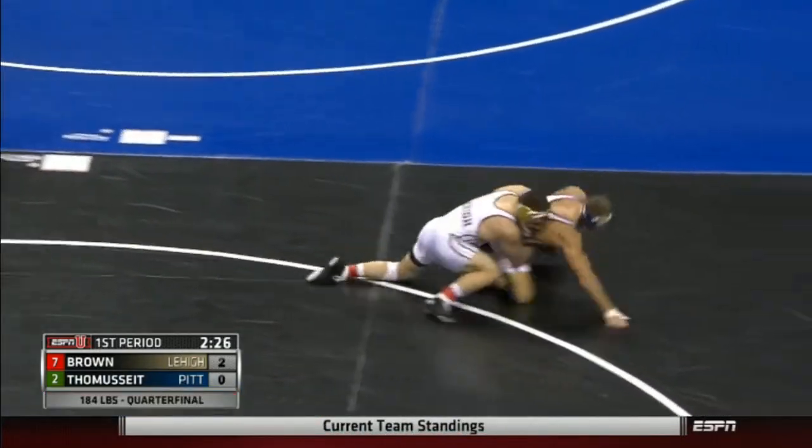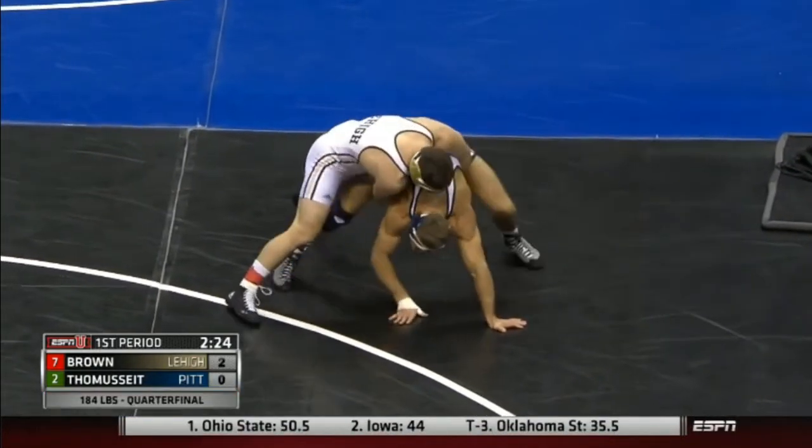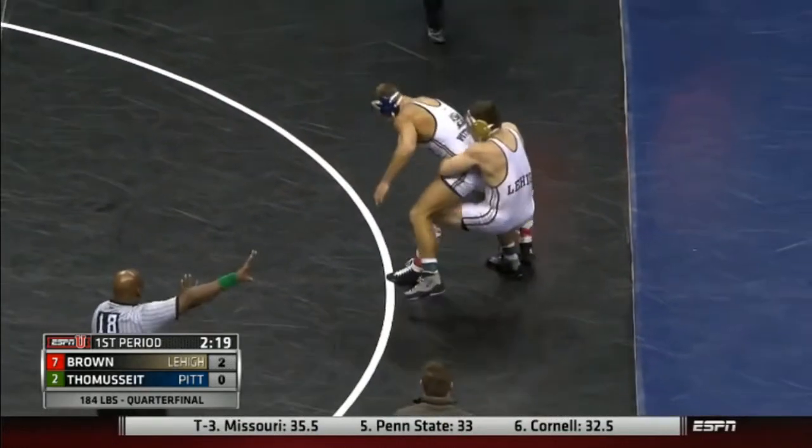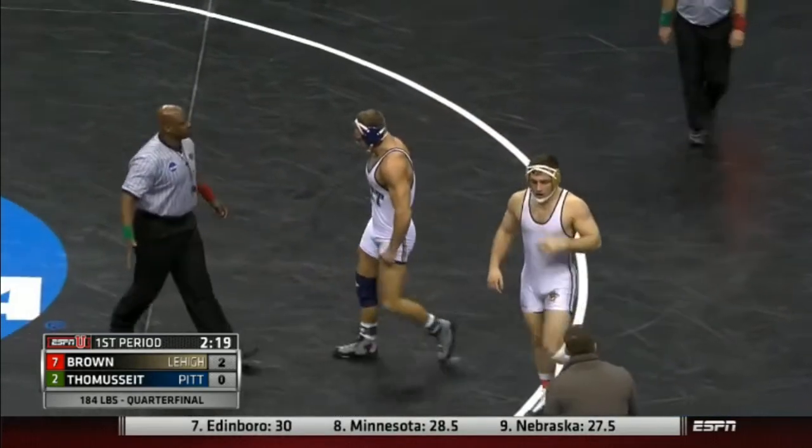Looking to get the quick escape. Brown has skills, and that is an excellent scrambler. Notice how he's able to go ahead and get the head to the outside there.